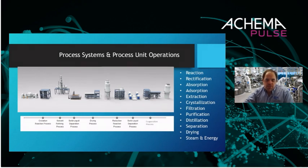And those systems include things like reaction, rectification, absorption, adsorption, extraction, crystallization, filtration, purification, distillation, separation, drying, and steam energy utility sections of plants. And those we can, as I mentioned, provide with a significant time savings and cost savings. The cost savings would be 50% the cost of new, and the time savings is 85% the amount of time it would take to design and build a new plant, because the engineering information is already available and the equipment is already fabricated and instantly available to be transferred to your site.